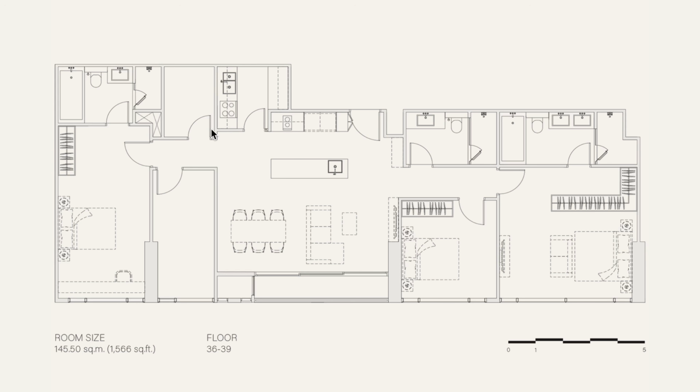This side is what looks to be the master, which is going to be on the right side here, and then there's another bedroom, and on the left side there's 1 room. There's 2 rooms actually. There's 1 room here, maybe for your office. This room can be for storage, can be for a little pantry, and you have a bedroom there.